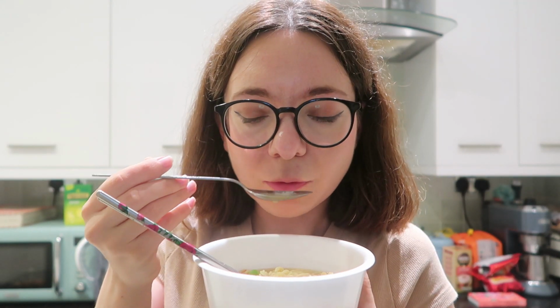Can't see anything. Okay, let's try the broth. Oh my god, this is the closest instant ramen I've ever had that tastes actually like proper tonkotsu.